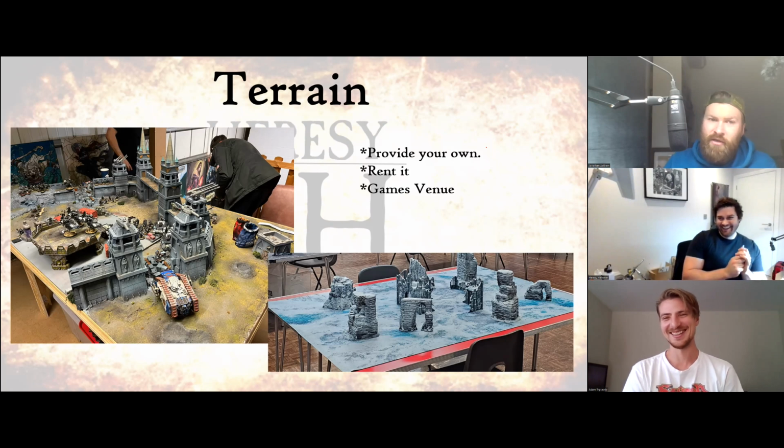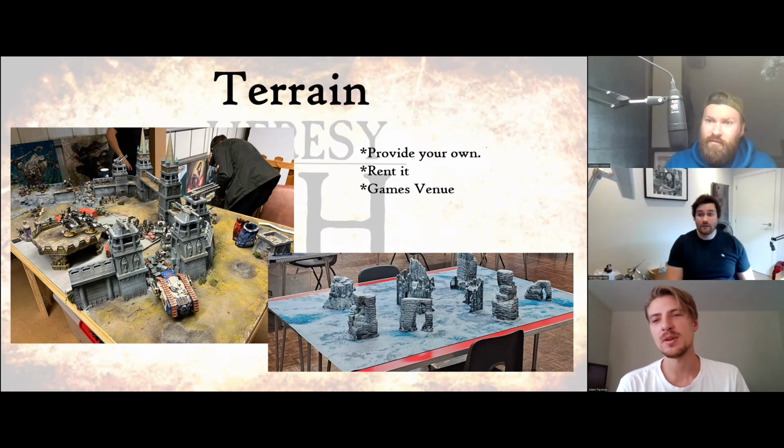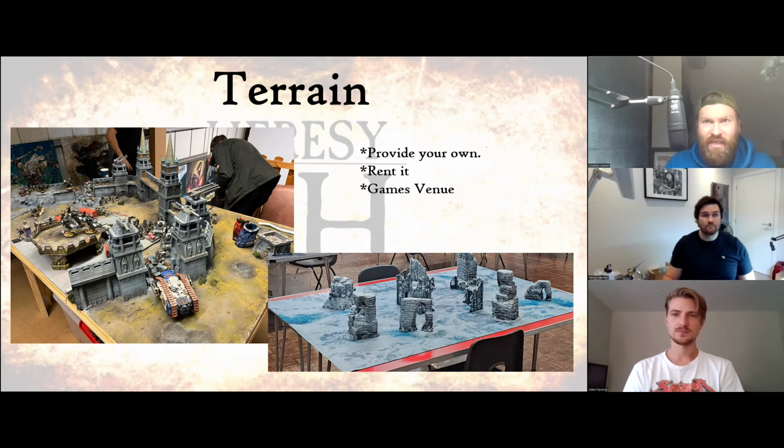So last time I put on an event, I rented all the terrain. Where was that rented from, John? From quite a large gaming store. They're one of the few that have quite a big event space, so we literally rented all of their tables. I think we rented 60 tables. Was it cost effective? For the time, yeah, absolutely. 100%, it definitely was.